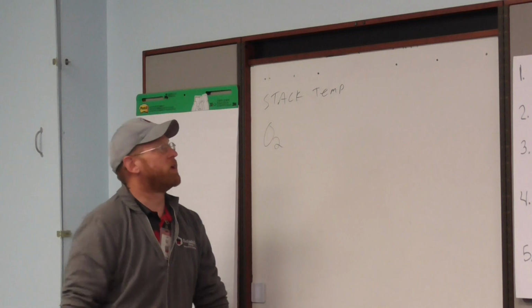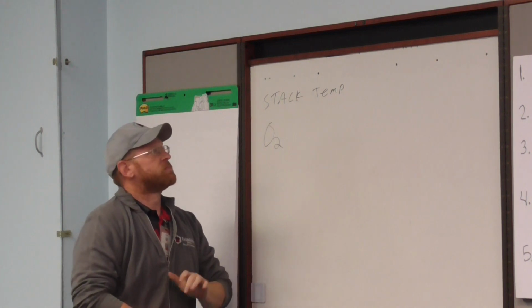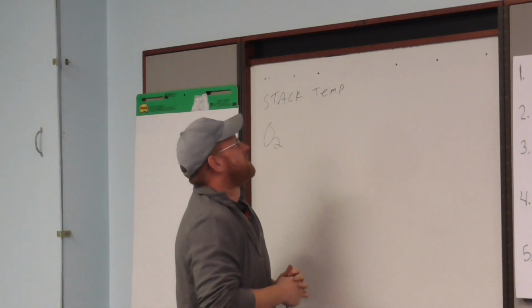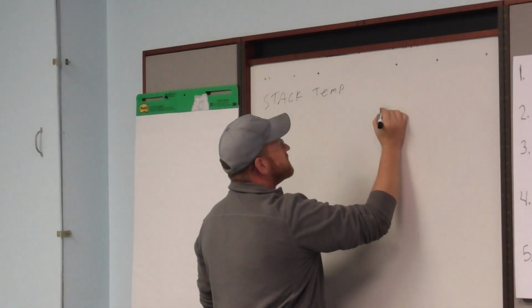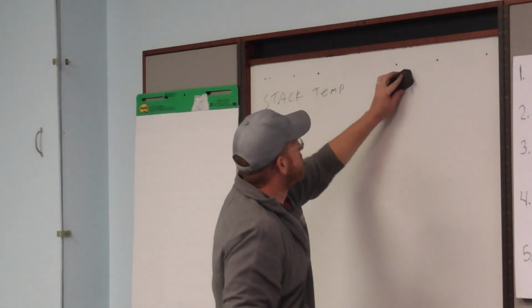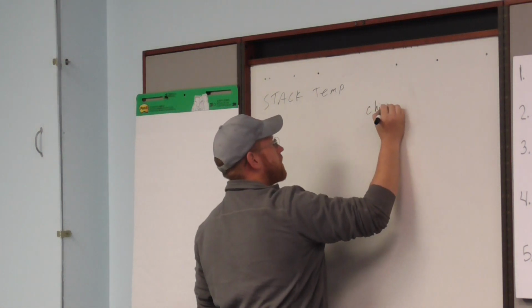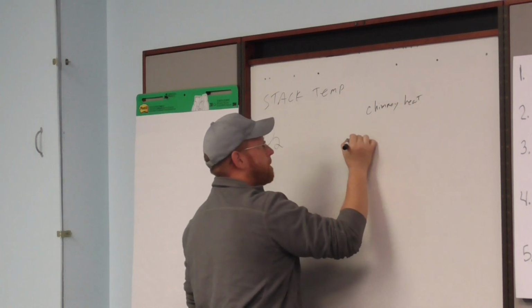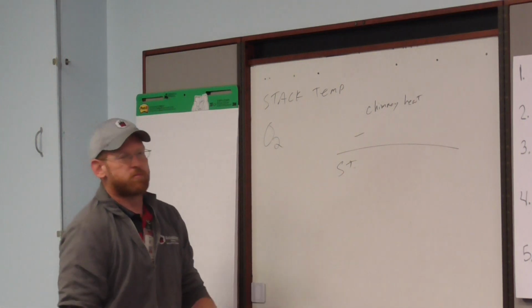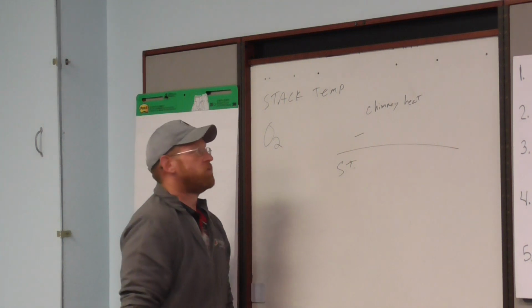Stack temperature. What is stack temperature? It's the temperature of the chimney? The temperature of the gas coming out? The temperature of the heat going up the chimney? Sort of, but it's slightly more complicated. It should be the chimney temperature minus the temperature of the heat coming in, the outside temperature, the room temperature.